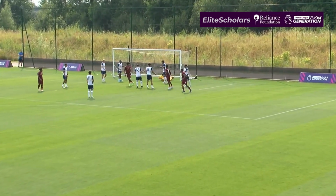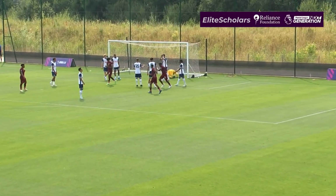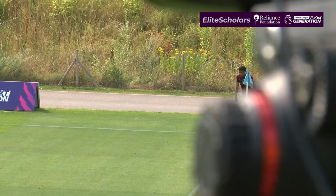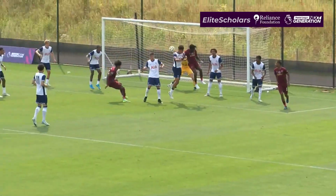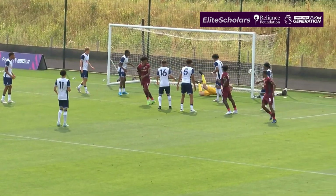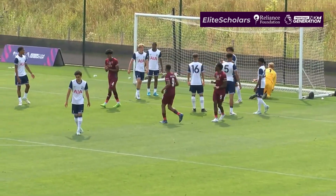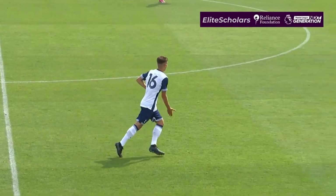And he's just turned his back there. It's really unfortunate, but he's turned his back there, Oliver. And it just ricochets. You've got to keep your eye on the ball, especially on set pieces. It's so important, and he's paid the price there. And it's put Tottenham 1-0 behind in the game.